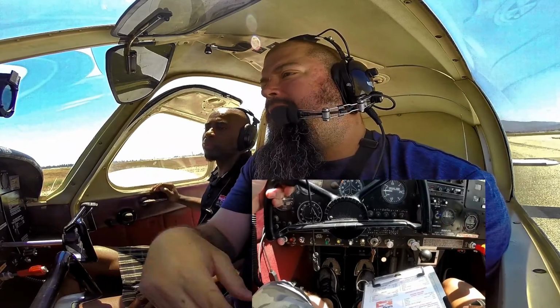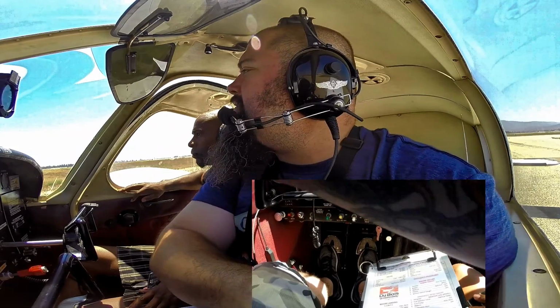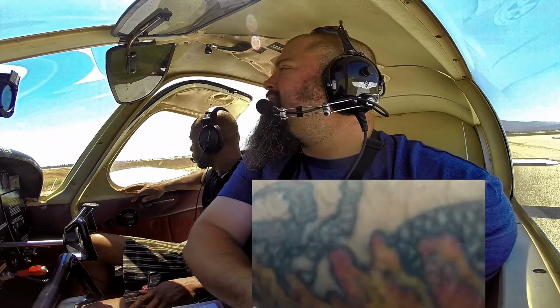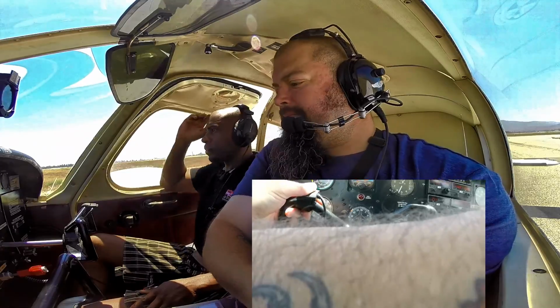Chino ground, Piper 4132 Juliet at Kilo, looking to taxi back to Dubois. Cherokee 4132 Juliet, Chino ground, taxi Dubois via Alpha Delta Mike. Via Alpha Delta Mike, thank you. 4132 Juliet.